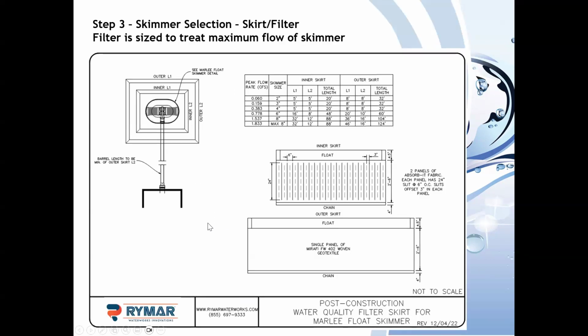So this is the detail for this filter. A couple of things to point out. Number one, in our other basin details, we showed this turned and running parallel to the bank. For post-construction, we probably don't want to do that. We want it sticking out into the pond, to get it away from the banks. The reason is these filters do get fairly big depending on the size of the skimmer. For our 2, 3, and 4-inch, the inner skirt is 5 by 5 and the outer is 8 by 8.